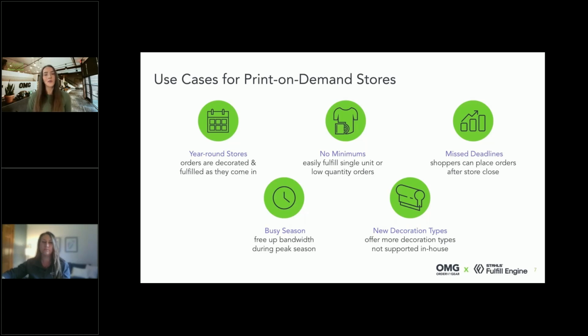And then the last couple here, of course, busy season. So during those more peak seasons for you, maybe in the past you've had to turn down business because you just cannot take up any more capacity or time. This is going to give you a way to easily say yes to that business and to those new orders that you may have had to say no to in the past. So you can continue to grow your sales, automate the process, and not even think about it.